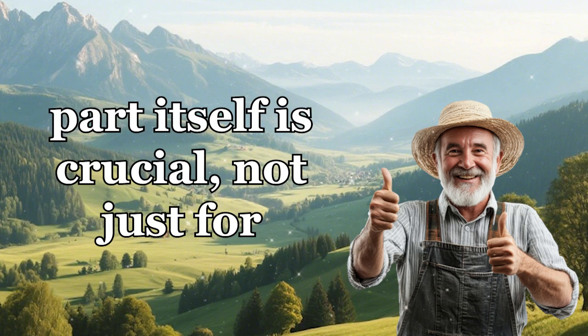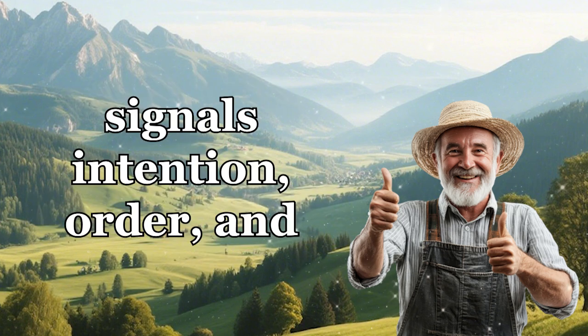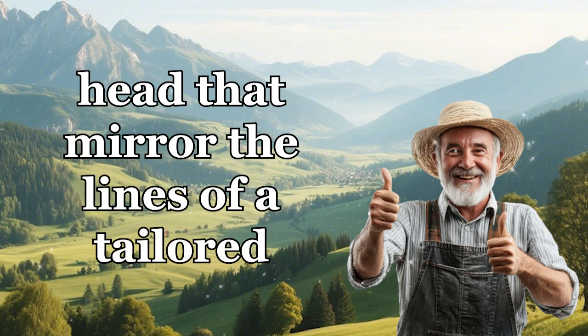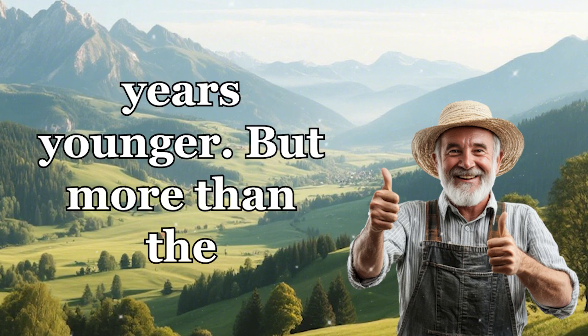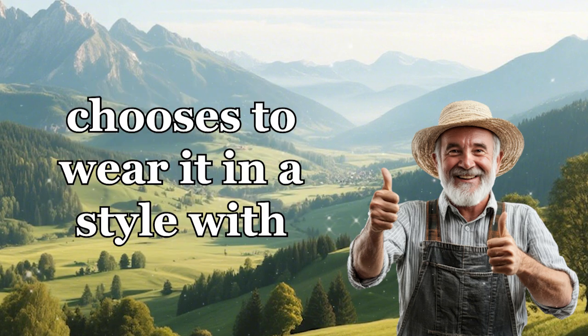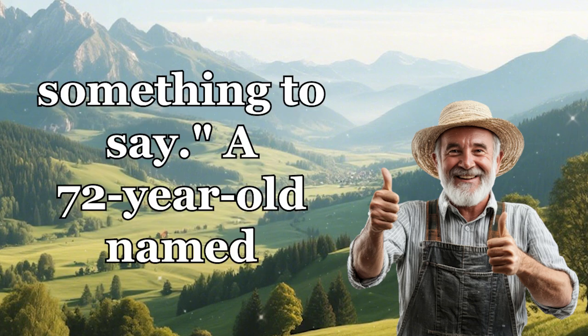The side part itself is crucial, not just for aesthetics, but psychologically. It signals intention, order, and self-respect. It creates lines on the head that mirror the lines of a tailored jacket or crisp collar, and these visual cues make people perceive you as more competent, elegant, and yes, at least 10 years younger. But more than the science, there's something personal that happens when a man with graying hair chooses to wear it in a style with structure. It says, "I've still got something to say."